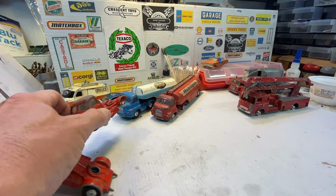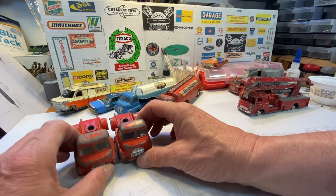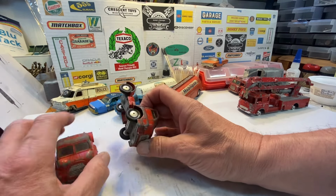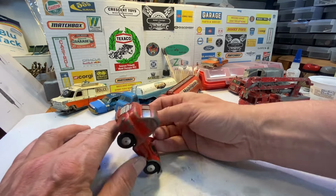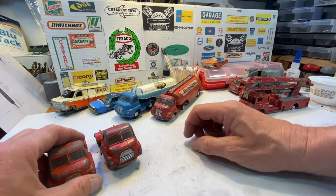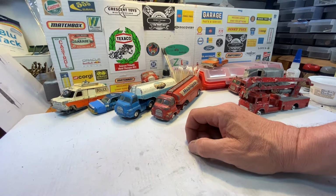What I also got off him was these two cabs at £5, and they're nice to have. One's got relatively new tyres, the other one hasn't, but a couple of quid each, nice to have.